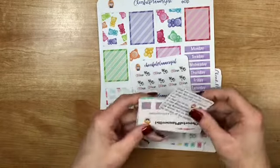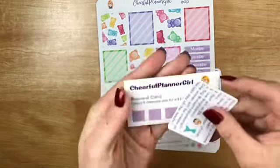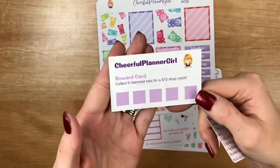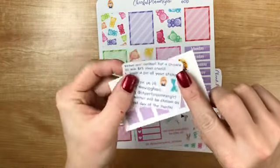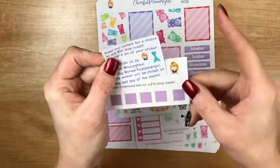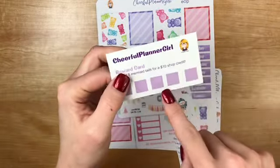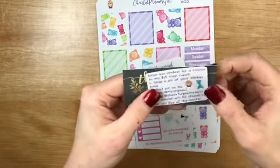But this one right here, I want to show you this haul. First of all, this is the Cheerful Planner rewards card. You collect 5 mermaid tails for a $10 shop credit. And these are the mermaid tails. So you just put the tail in the box, take a picture of the box and send it to Cheerful Planner Girl, and you will get a $10 shop credit. I mean, hello, how easy is that?